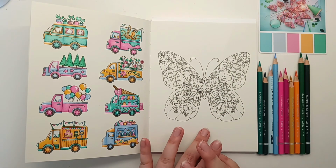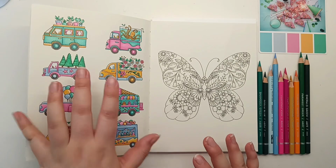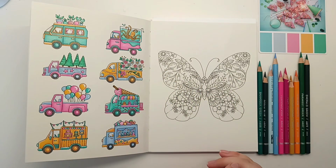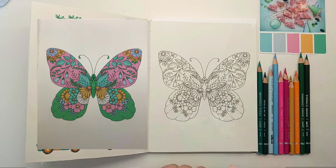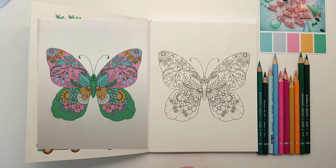I did do a rough mock-up on my iPad using Procreate. I did that for the opposite page to help me have a better idea of the placement of colours. So it would mean that the page would be quick and easy to colour, hopefully. I will show that on screen now to give you an idea of what this page might look like and how I mocked it up.